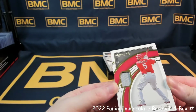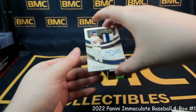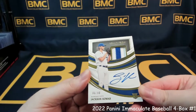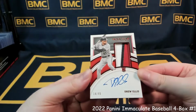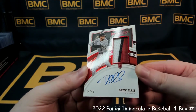Our pool holes. 5 out of 99. Jackson Kowar. 86 out of 99 for Kansas City. Nice rookie auto. Drew Ellis, red. 14 out of 49. Nice amount of color for the rookie.